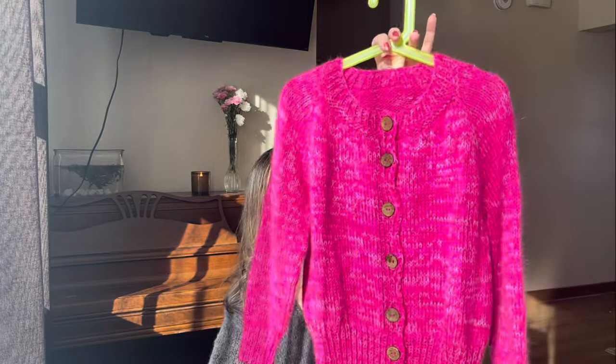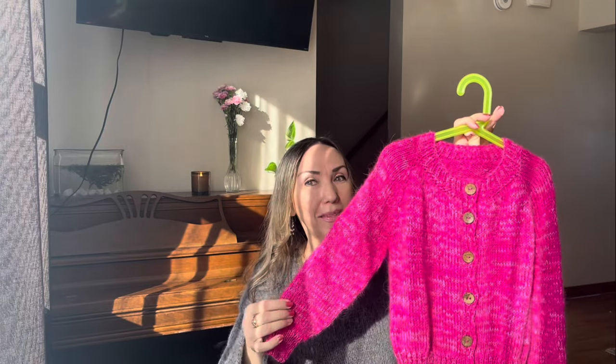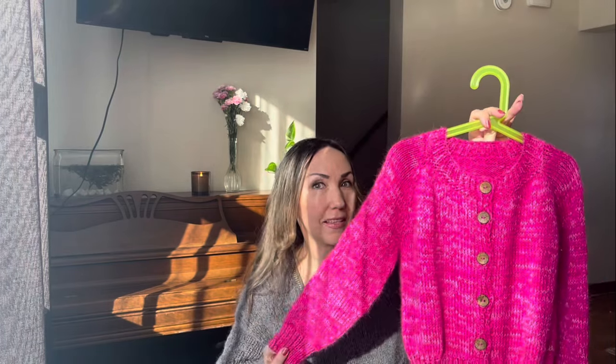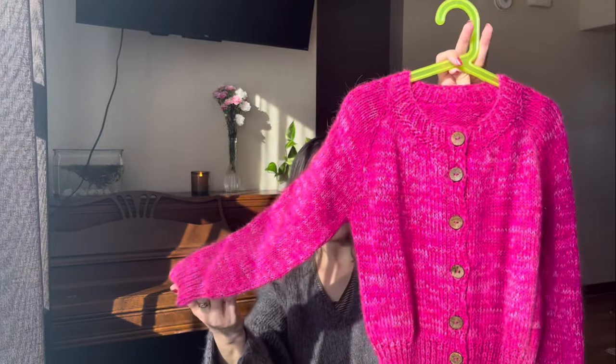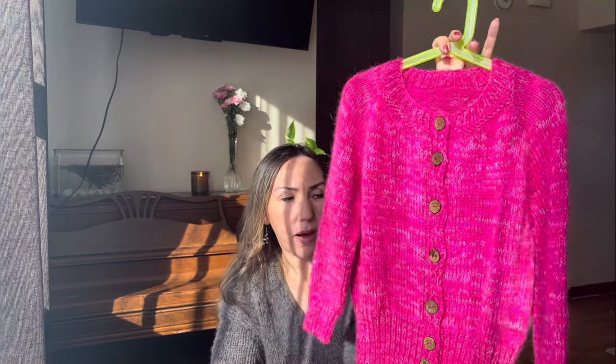And I put these coconut buttons on. And I washed it yesterday. I was really hoping that it would be dry by today, but it's not. But I still want to show it to you while it's new, because as soon as it dries up, my daughter will start wearing it, and then who knows how it would look. Very happy and pleased with this finished object. I had a few mistakes on the button band, but I decided just to keep it this way.